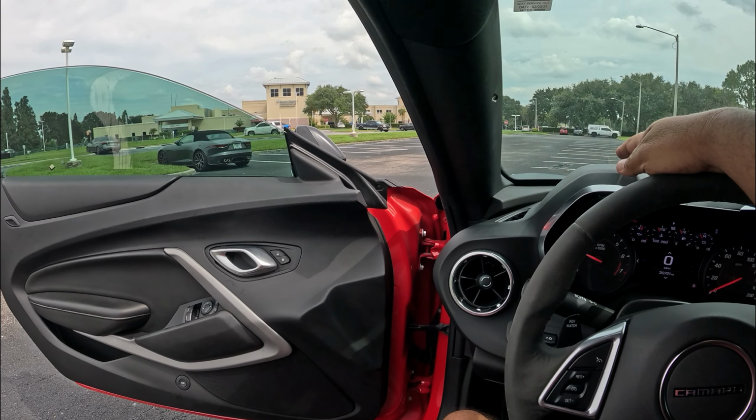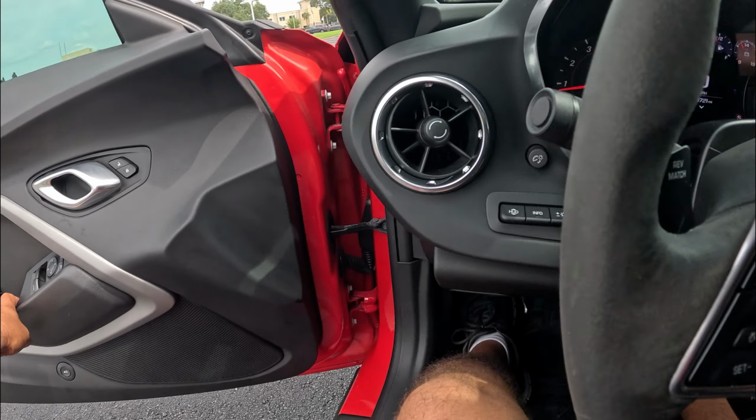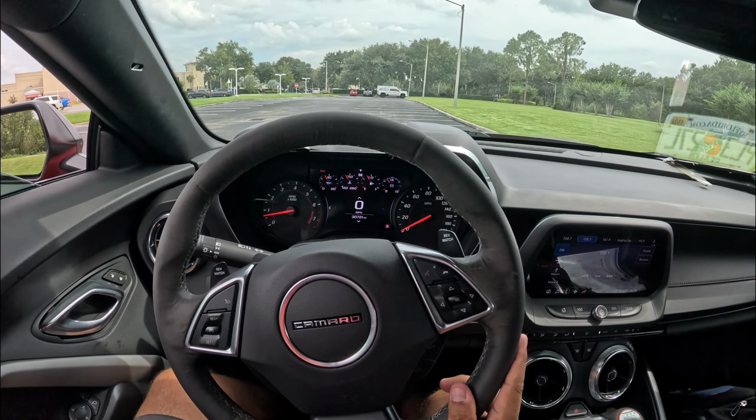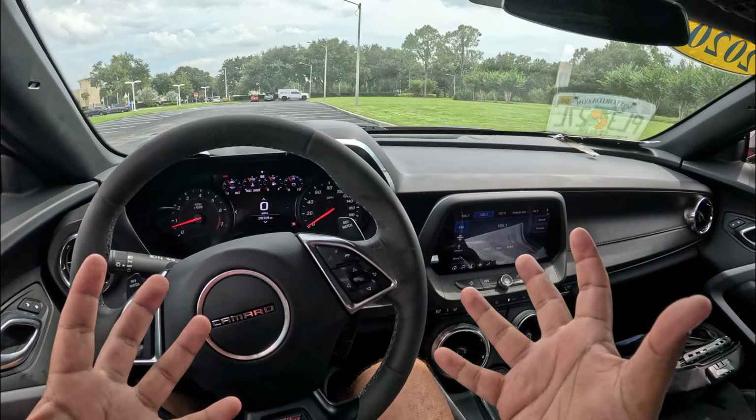I'm not going to rev it too much because I don't want to attract too much attention, but wow, that thing sounds fantastic. Let's go ahead and close the door. I'm going to lower the windows just a little bit to hear this engine. I'm not going to talk a lot, guys. Just kind of enjoy the drive in this 6-speed manual Camaro.